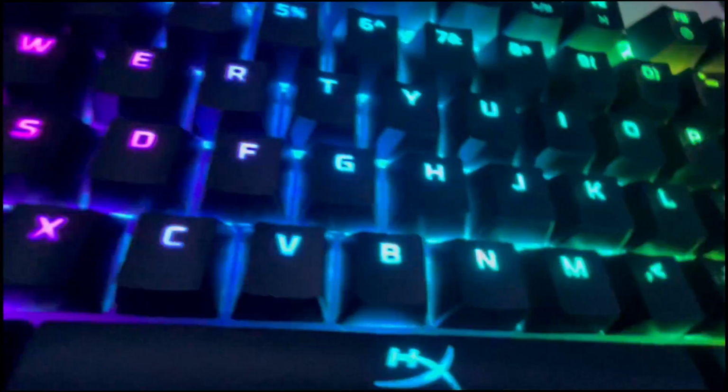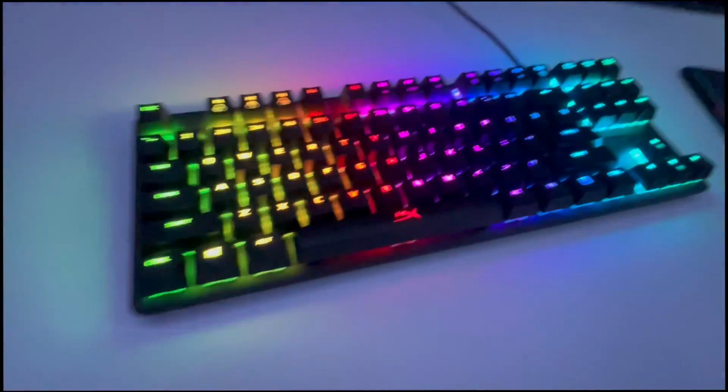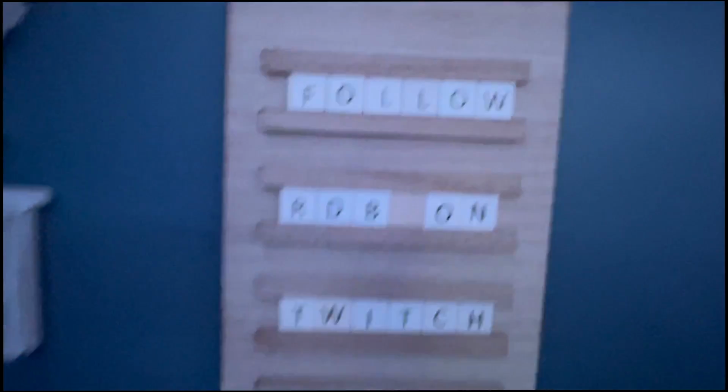Sounds really good. Also this keyboard, really good keyboard for the price, $89. We have just a generic Samsung monitor, generic Insignia monitor. You know, I'm gonna change that. I don't want to change my torch anymore.